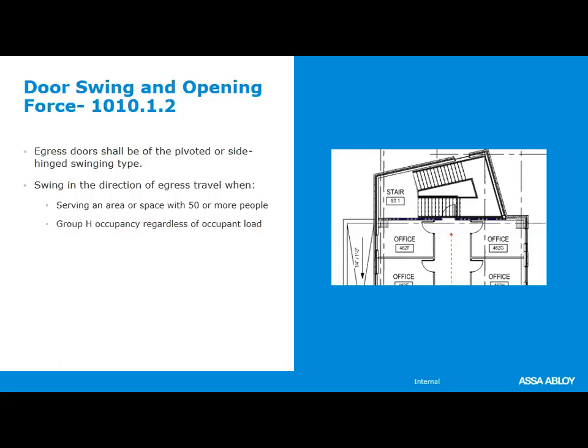If you have Group H, high hazard occupancy, regardless of the occupant load, the door needs to swing out in the direction of egress.